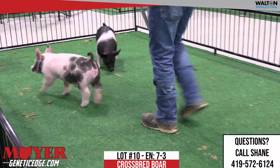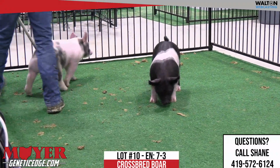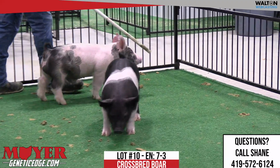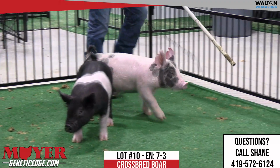One that, again, somebody that likes him to be a little different. When they hit the ring, that one certainly fits. He's going to be hairy. He's going to have a different color. He's going to stand out. That's an awfully good show pig. And, again, I think just about as high speed of rear leg as you can get in one.